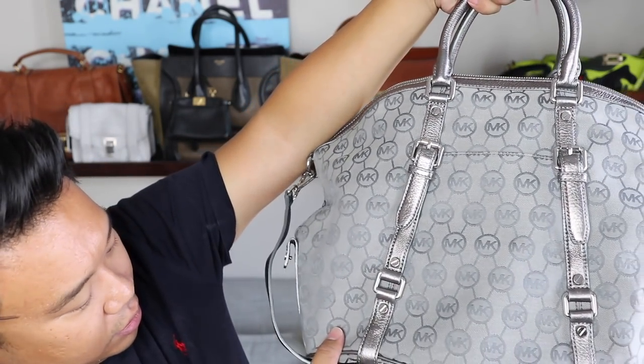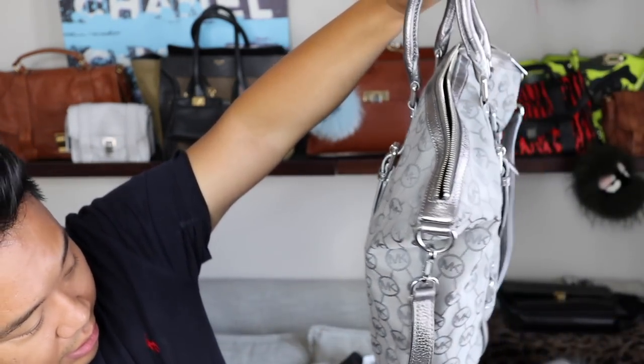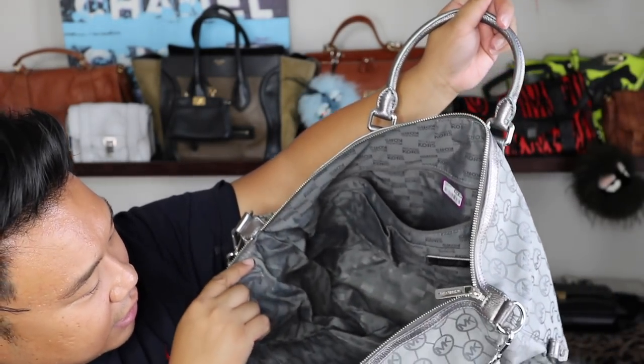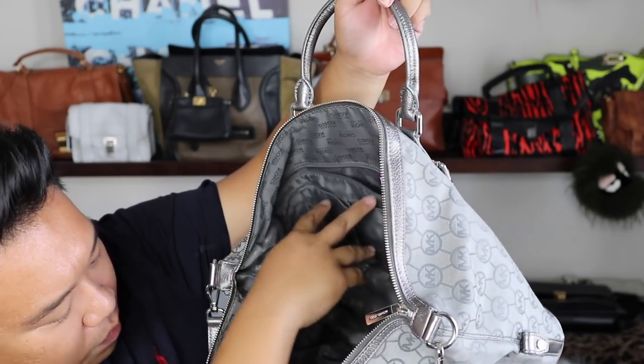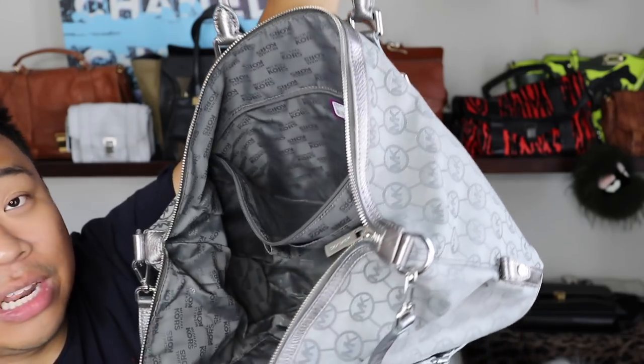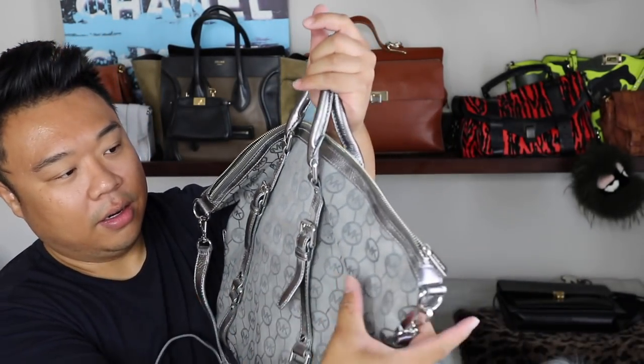This one is in really great condition, too, though. Virtually no wear at all around the bag. Then the inside has a zipper pocket, two open pockets, and then two more open pockets. And this one was $25. This is one of the pricier bags, but come on, look at this.